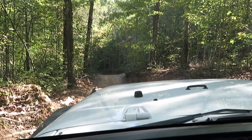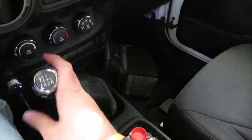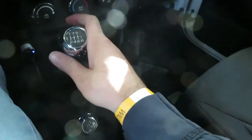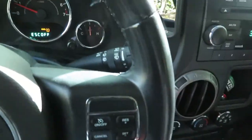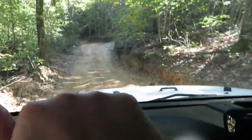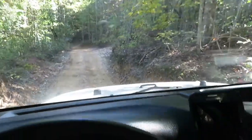Okay folks, so we're getting ready to head down this little hill. Just a quick tip, especially manuals have better engine braking than the autos, but if you have the auto, I would recommend hill descent control at this point. 4 low, first gear, off the brake, off the clutch, and then point and steer and let the motor just ease you down.